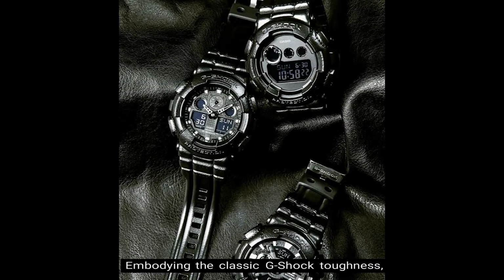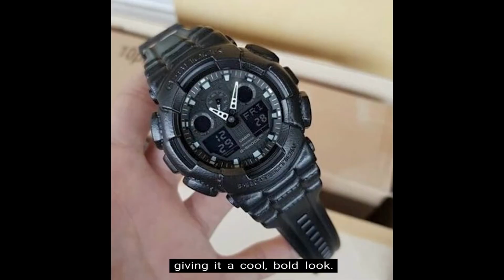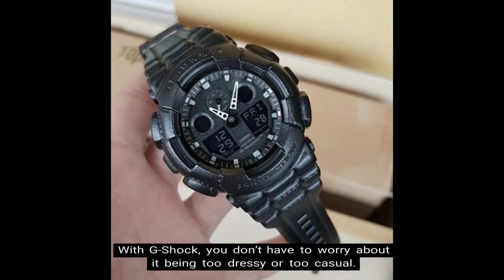Embodying the classic G-Shock toughness, this leather texture design incorporates the rugged elements of this model, giving it a cool, bold look. With G-Shock, you don't have to worry about it being too dressy or too casual.